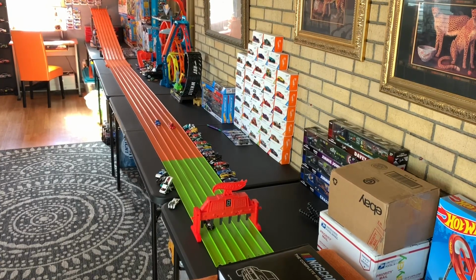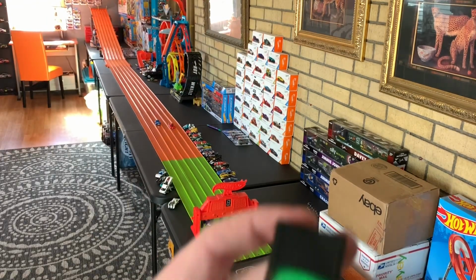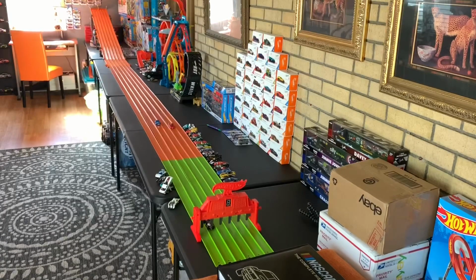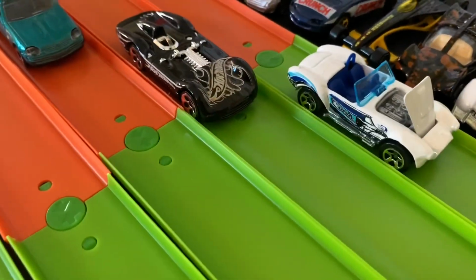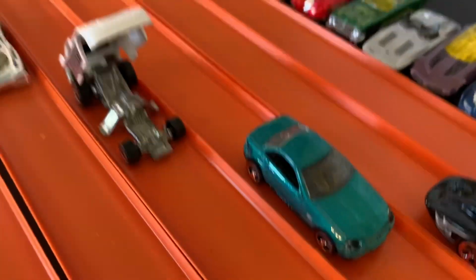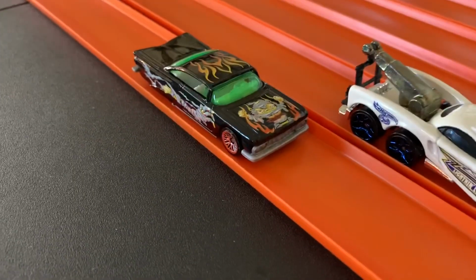That was a very lackluster race, you guys, but that beautiful Impala took it. Love those green windows. As you can see, three of them didn't want to go. Womp, womp. All right. Our contestants for the main is that awesome Shelby Cobra Turbulence, the Mercedes-Benz SLK, that Hershey's Dragster Toe Jam, and that Lowrider Impala.